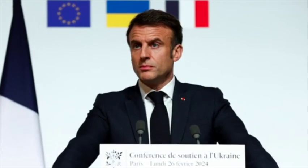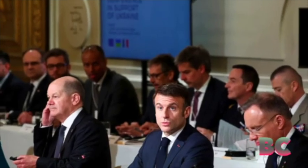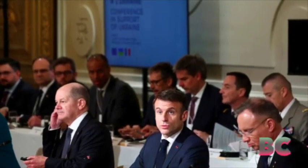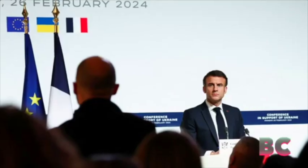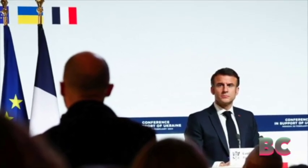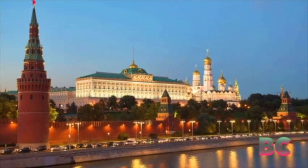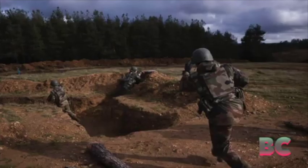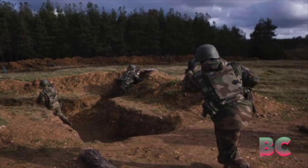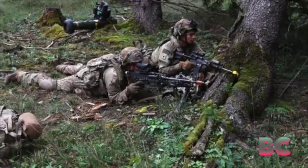Following a conference of European leaders on Monday, French President Emmanuel Macron asserted that, quote, everything that is necessary must be undertaken to ensure Russia's defeat, including the deployment of troops. In response, the Kremlin cautioned about, quote, the inevitability of a confrontation between NATO and Russia if alliance troops were sent into the conflict, breaking a significant taboo that the West had been hesitant to challenge.